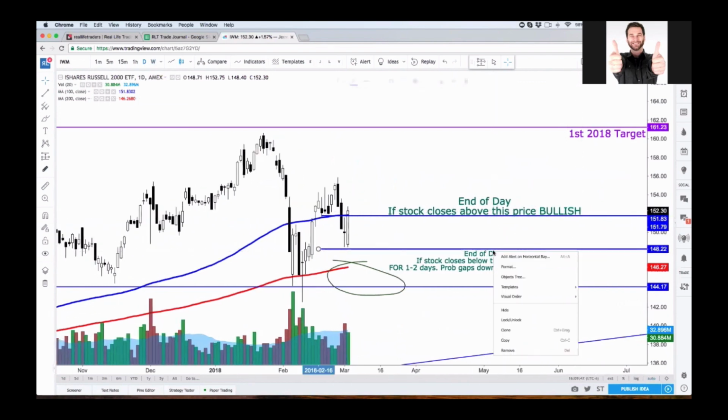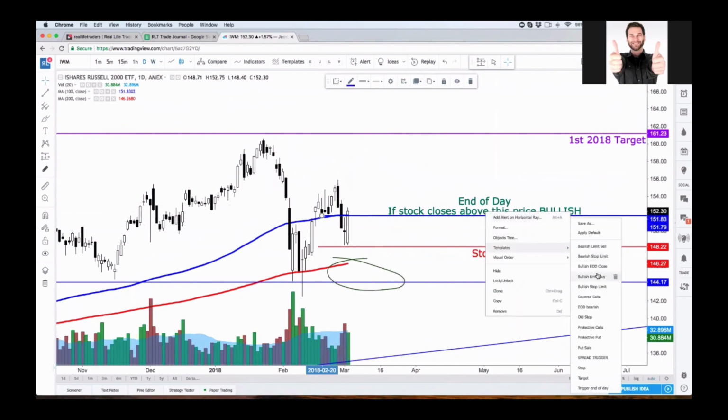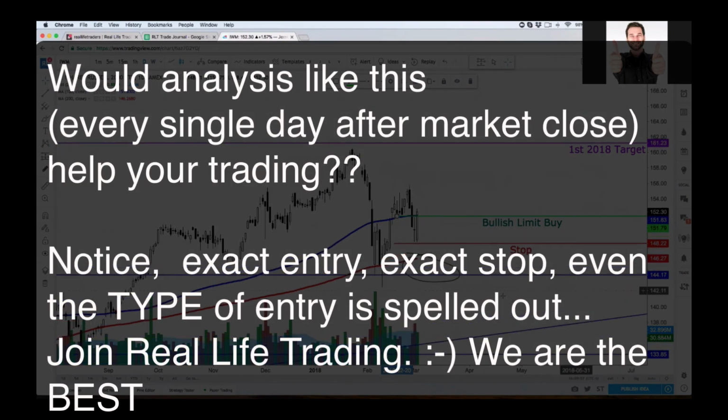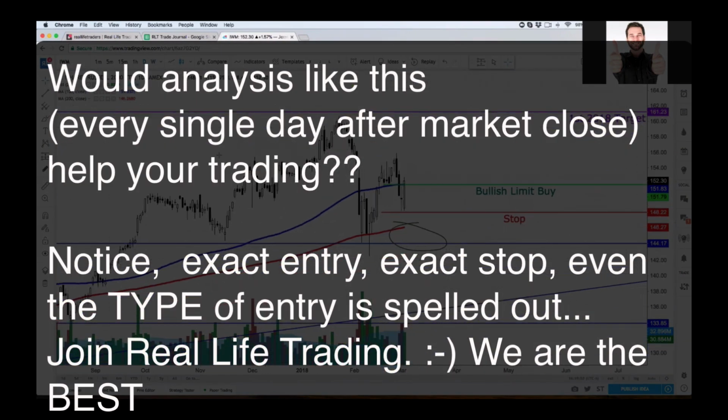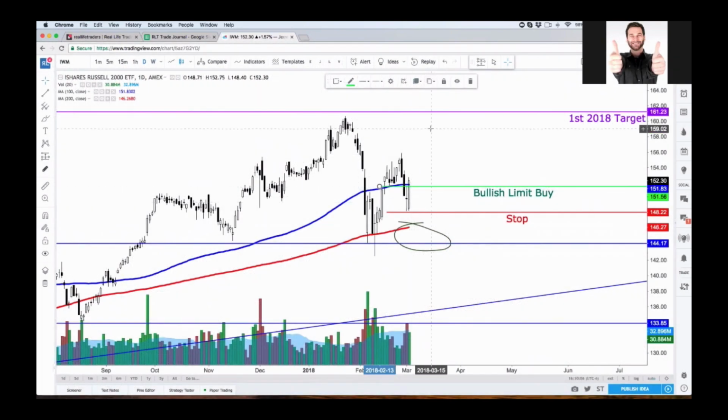This one closed above here. So if you're looking at, and again, this is kind of a wide stop, it just depends on how you're playing it, is what I will say. But now, since you got the close, if you're looking at a pullback on the IWM, you could likely get a little bit of a limit buy off the 100. And I think that it's a pretty easy buy the dip.